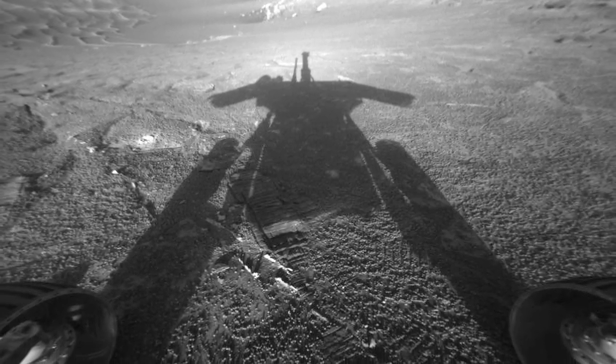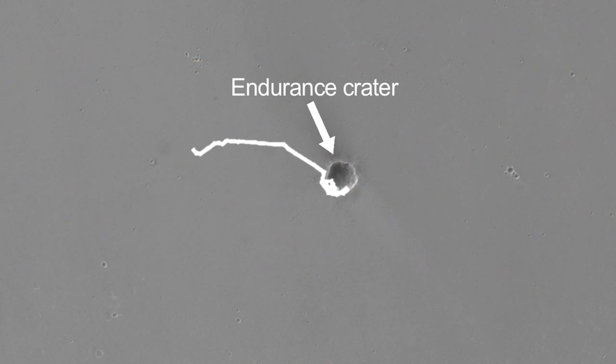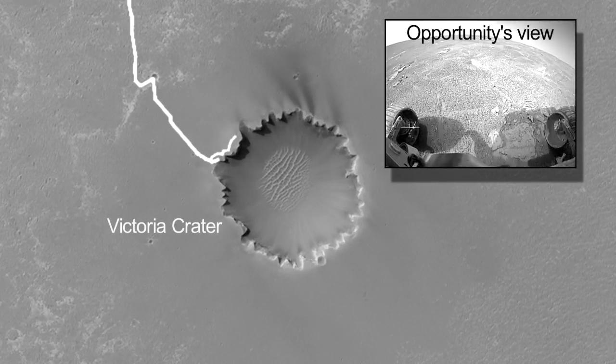I often get asked, well, how long will Opportunity last? And I can't say. I don't think anyone knows. Eight years ago, we were scratching our heads and said, well, maybe six months if we're really lucky. But here we are eight years later, and the rover is still in very good health.